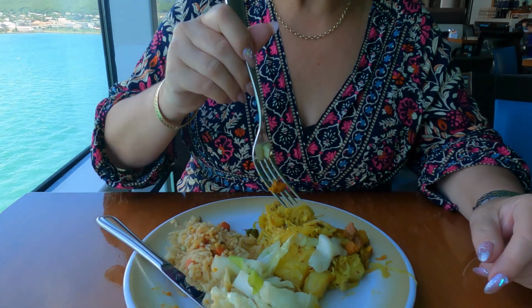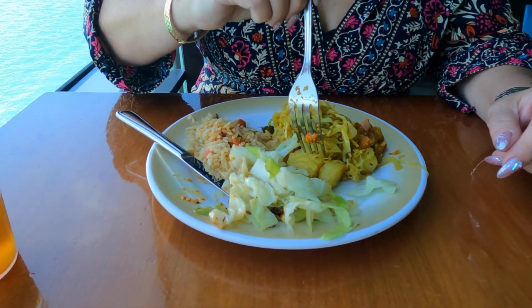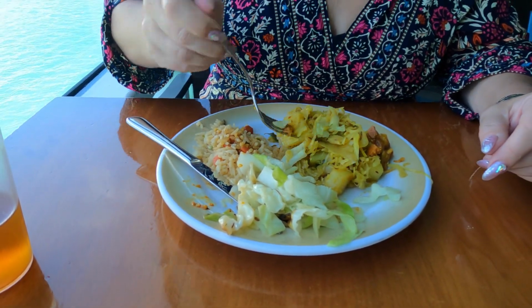Windjammer Restaurant. What's on the menu for lunch today? Well, it's Indian style today. Oh, actually, I can smell the curry. So I went and I got this, which is kind of cabbage and potato done in an Indian style, and it's also got coconut in it. So I'll tell you what this is like.